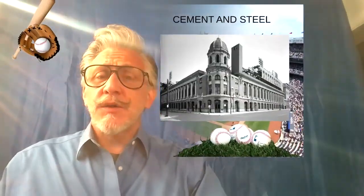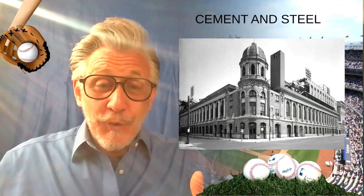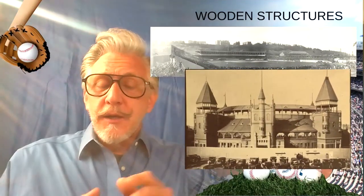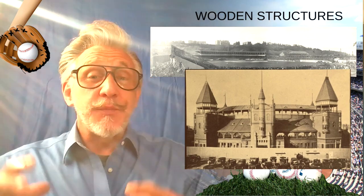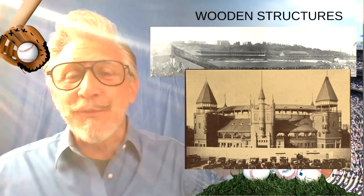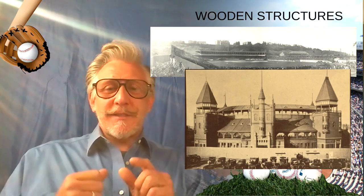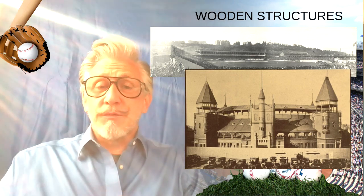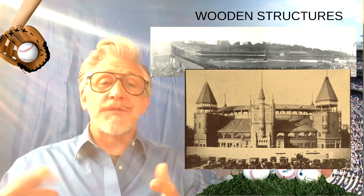Now, as demand required, people realized if we build stadiums or places for them to play, we could probably charge money for people to come visit. Now, I'm pretty sure that's not the whole reason that baseball stadiums were designed, but it is one that was really important to the development of stadiums.